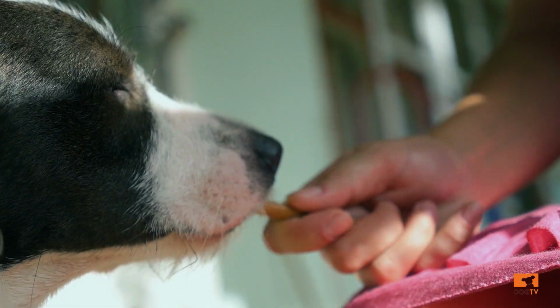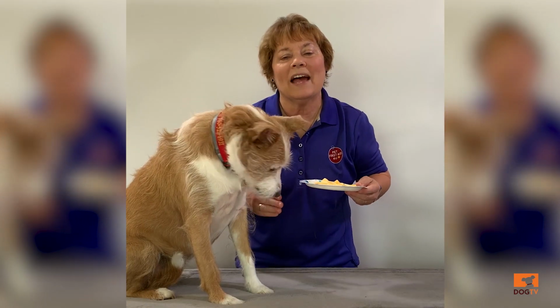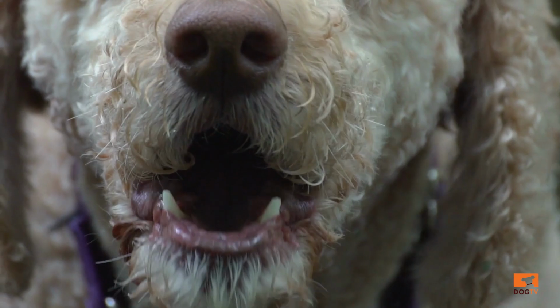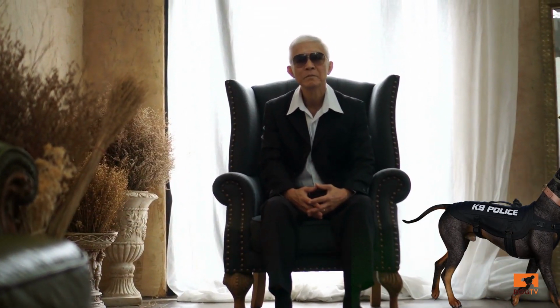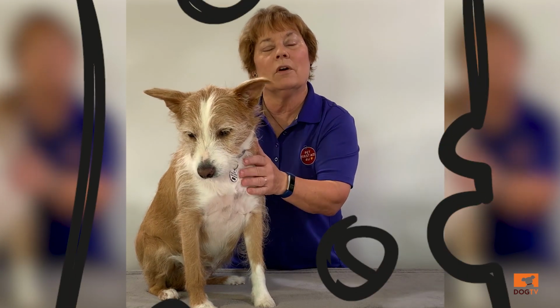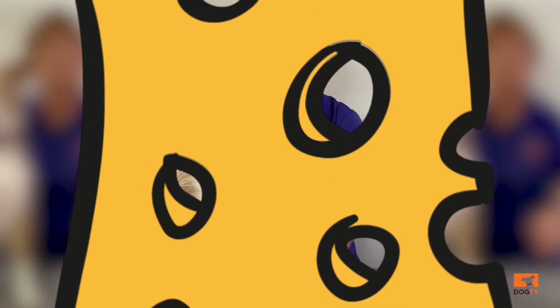So you hand over a chunk of cheese to your happy dog. He's so excited that he tries to swallow the whole chunk. And he starts to cough and choke. He sounds like the dog father. The cheese is lodged in his throat. And if you don't act quickly, he will stop breathing and collapse.